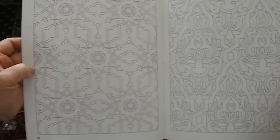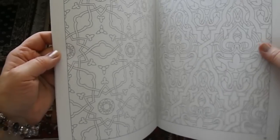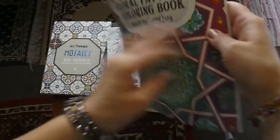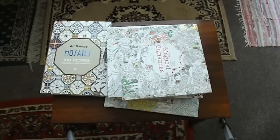So it's okay, it's not fantastic. The paper is not very good at all, it's quite thin, so it's that one.